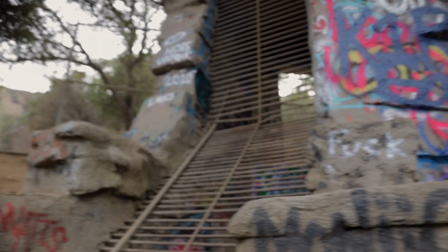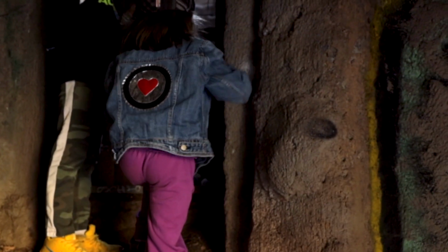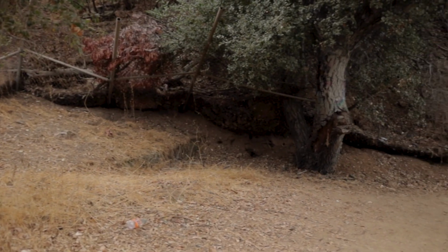Want to visit here? I recommend it. Bring your hiking shoes, wear long sleeves if you're going to crawl through the caves, and my advice is don't bring any souvenirs home. You might just bring a curse along with you.